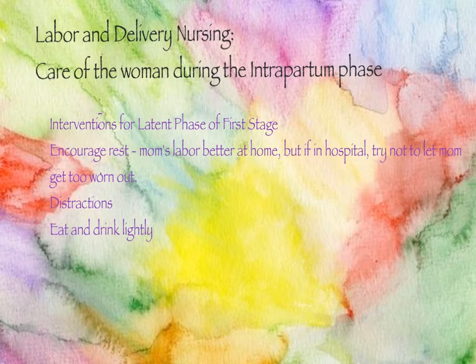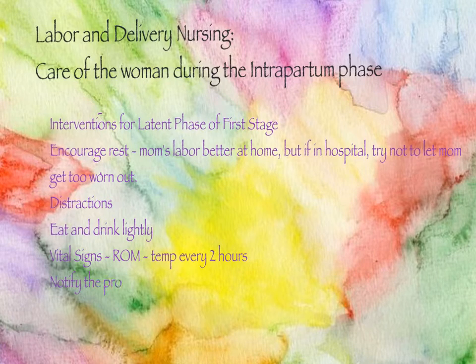If they're in the hospital, we're going to do vital signs. Per your policy, it could be every 4, it could be every 2. If they have ruptured membranes and they're not in labor, they're still going to get a temp every 2. But their blood pressure is determined by your policy. It could be every 4 hours, it could be every 2 hours. Some places, if you're in the hospital in labor, it's every hour. But that seems excessive. If they could be doing this at home, there doesn't seem to be a reason to bother them that much. Okay, so when the patient comes in, you're going to notify the provider that they're there.